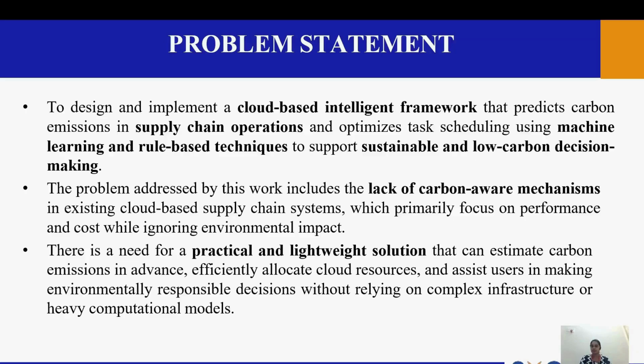Then comes the problem statement here. Existing cloud systems mainly focus on faster execution, cost optimization, and high performance, but they ignore carbon emissions, energy consumption, and environmental sustainability. Also, many existing technologies mainly focus on carbon monitoring systems and depend on IoT and complex infrastructures, which increases implementation cost. So our project provides a lightweight and intelligent solution without depending heavily on IoT infrastructure.